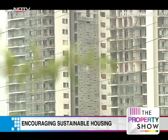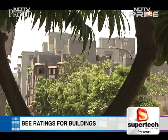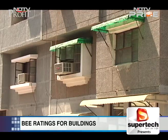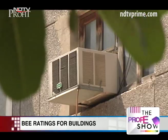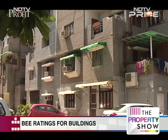To start with, housing finance lenders can insist on financing only green projects and also develop a credible certification system, much like what the BEE has done with electrical appliances. Vasudha Sharma, NDTV.